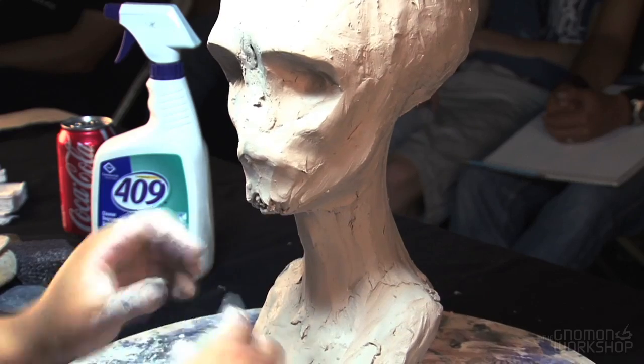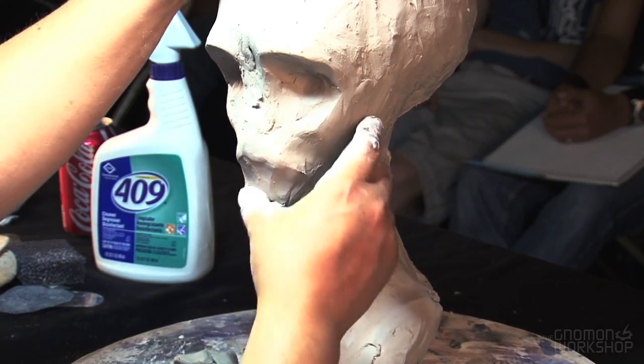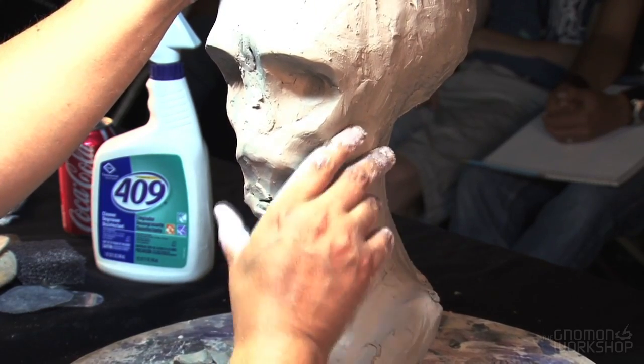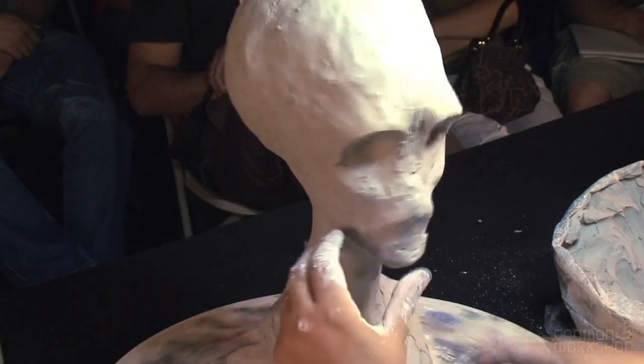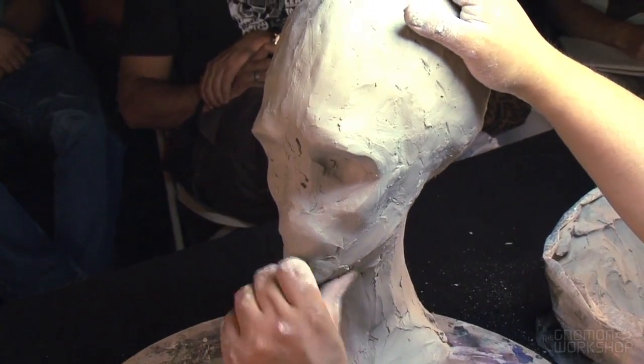You ever sculpt on top of the human butt form? Yeah, when I'm doing an appliance or something like that, appliance being like an old age makeup or a mask that has to fit someone specifically.